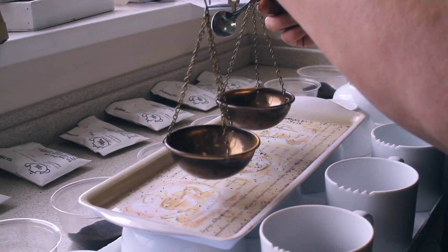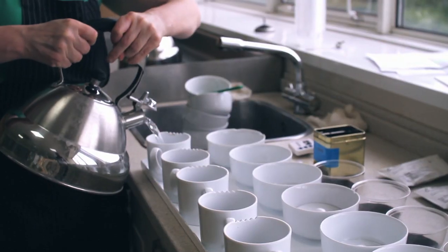It's best enjoyed in its purest form on its own, so that you can really enjoy the delicate character that it has, and that's probably without milk. But having said that, if you add a splash of milk to the Darjeeling tea, I think it just gives it another nuance.